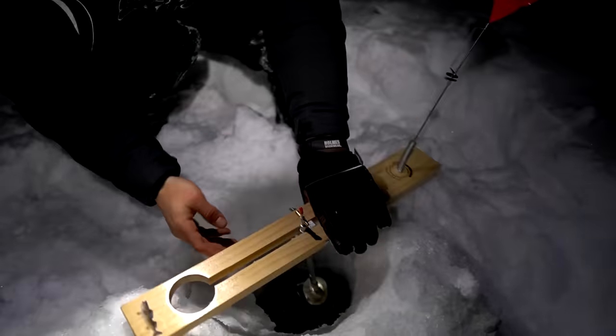It's getting pretty dark. Never done this before. Maybe entice the fish that there's some more daylight right here. I don't know, maybe it'll work, we'll see.